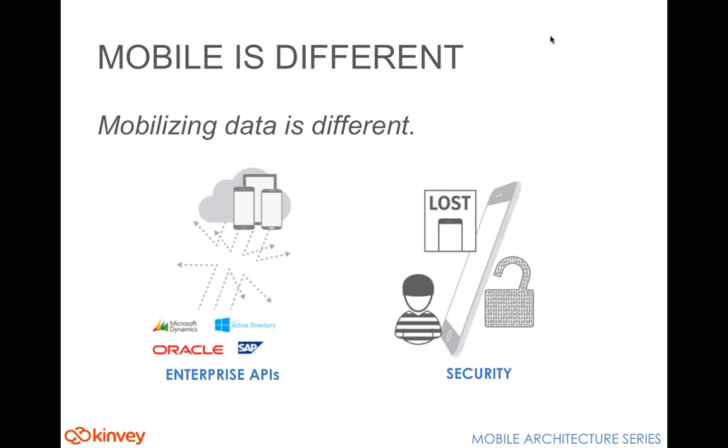Next up is data, right? So we've talked about the client, the user experience on that client. The next thing is, what type of data does my application need access to? How do I get that data to the device? This is especially true in a business enterprise application, or those use cases, because this data is typically behind a firewall when it comes to enterprise systems of record, and mobilizing this data is very, very different because you need to deal with the network, the transient nature of the network, the difference in display sizes, and so on and so forth when you're mobilizing data.